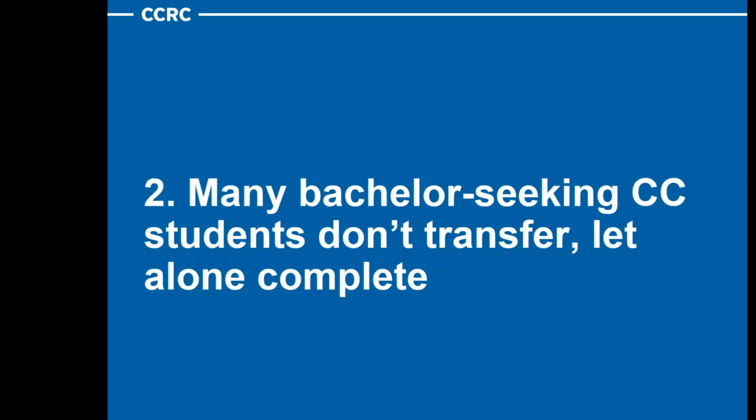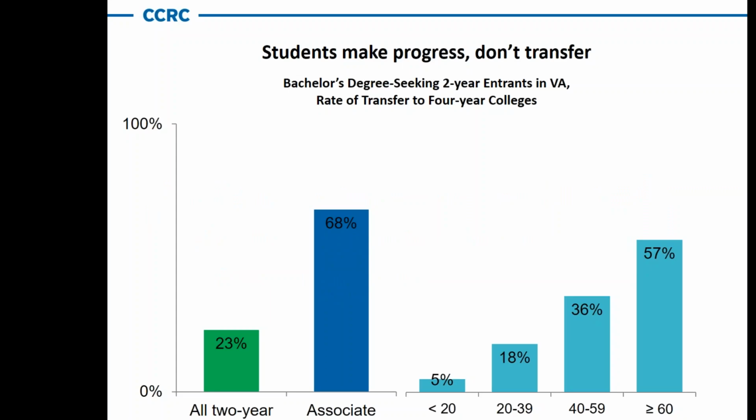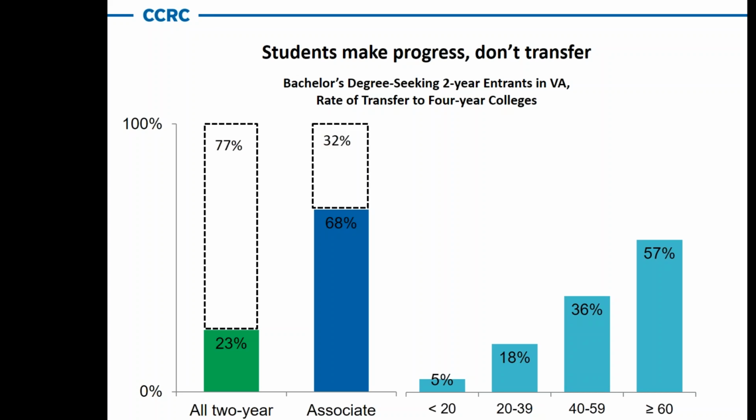Many bachelor's degree students intend to transfer, but they don't transfer. As my friend Rob Johnstone says, they leave cards on the table. This was a study of students in Virginia who started community college who explicitly said they wanted a bachelor's degree. This wasn't just all community colleges. These were students who said they wanted a bachelor's degree. And overall, about 23% of those students transferred.